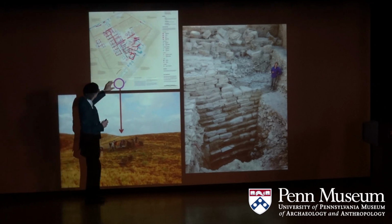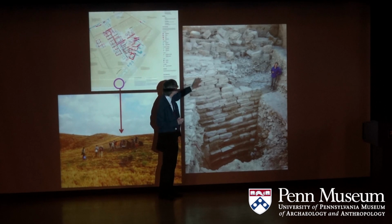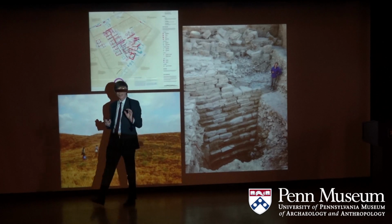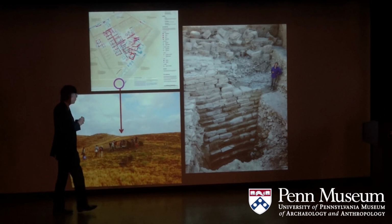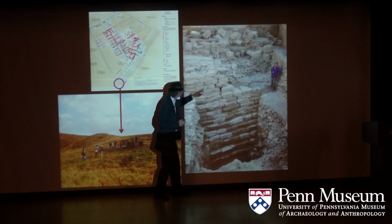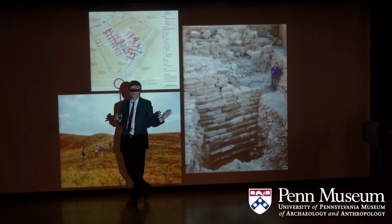So as we dug down here, we found an enormous glacis or terrace wall that supported fortifications around the western side of the citadel. This was a new discovery for us. We knew the eastern side of the citadel was fortified, but we weren't certain that the western side of it was fortified as well. But you can see the stones still in situ. This is up to this point, 2.5 meters. So 8.5 feet, and it's likely that we haven't reached the bottom yet.